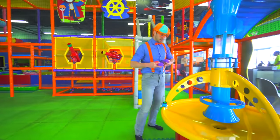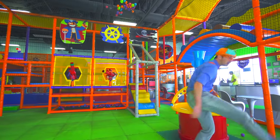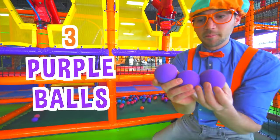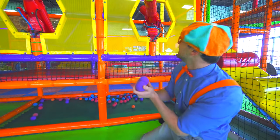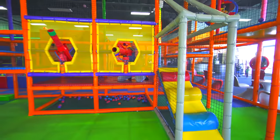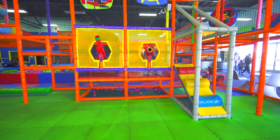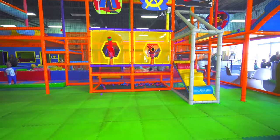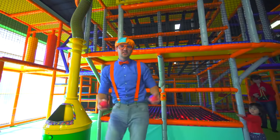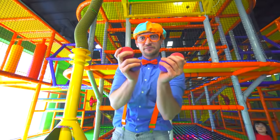Shoot up the top. Ready? 3, 2, 1. Okay, I have 3 purple balls. 1, 2, 3. And I'm gonna shoot them out of this. Okay, watch out. Carriage full of balls up there. Do you see it? Look. Okay, let's put a few more up there and then pour them out.